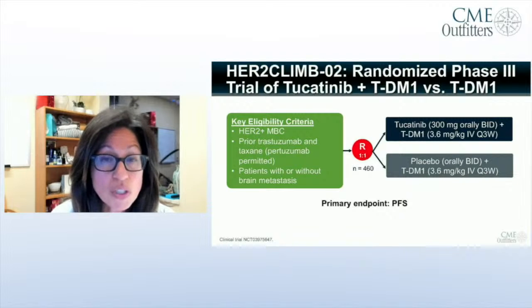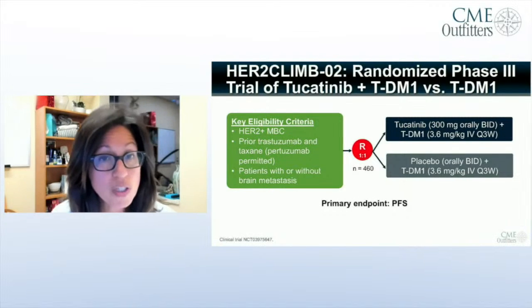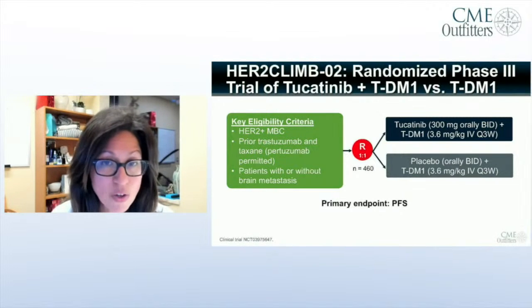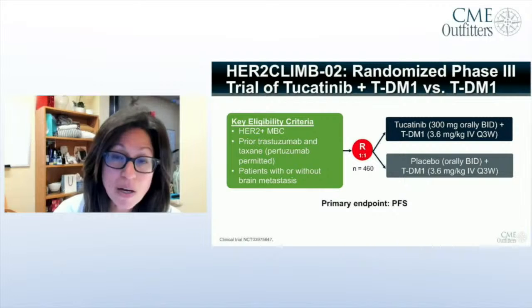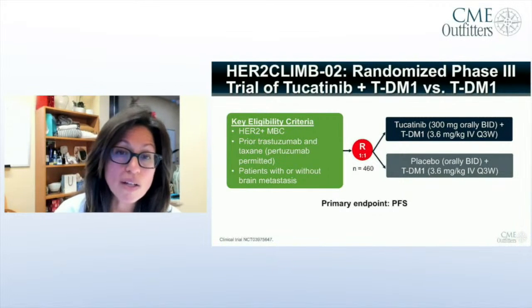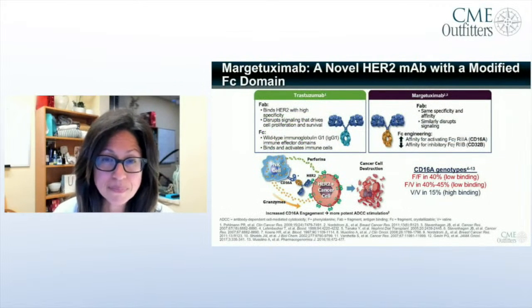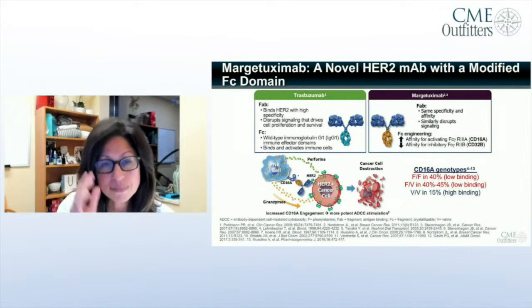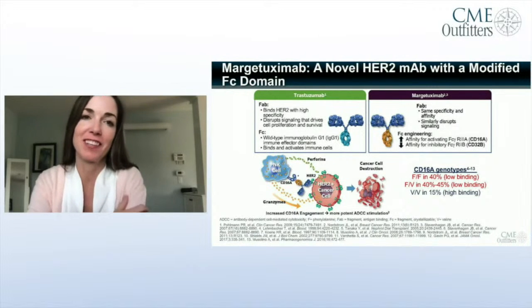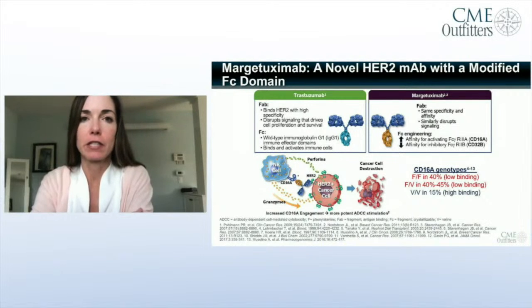And so the HER2CLIMB study has now led to a confirmatory phase 3 trial, the HER2CLIMB-02 trial. In this study, patients who've had prior trastuzumab and taxane therapy in the metastatic setting are randomized to either standard of care TDM1 or TDM1 plus tucatinib. And this study is also well underway. It's really exciting and compelling data. And I think, when we do our Q&A, we're probably going to have to get into the nuts and bolts of how to choose among all of these therapies we now have at our disposal.